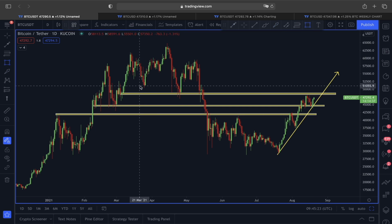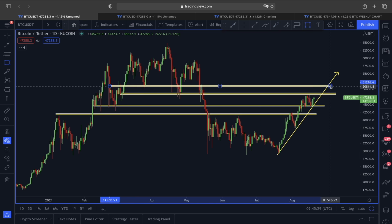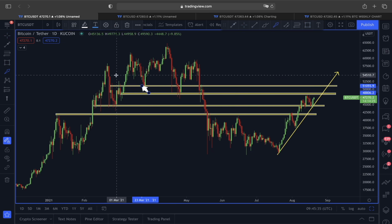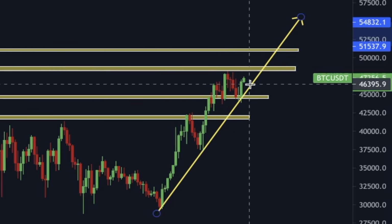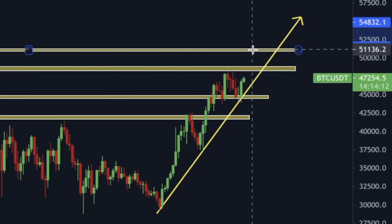So now if this resistance is also going to get broken, where we might possibly be hitting, guys, according to this analysis, the next possible target for us could be lying around this 51,000 price area. Because this line was a very important line of support and resistance, right? So now if this 48,000 range is going to get broken and price is also going to find support above that, then the next possible target of Bitcoin could be around the 51,000 price range.